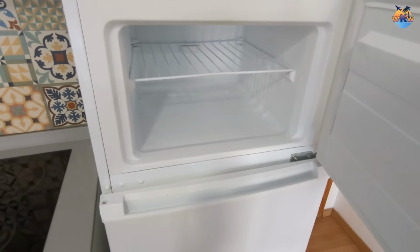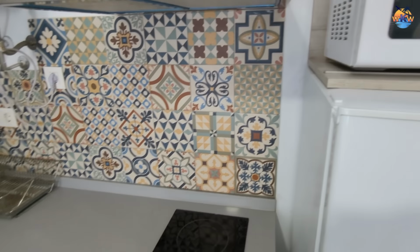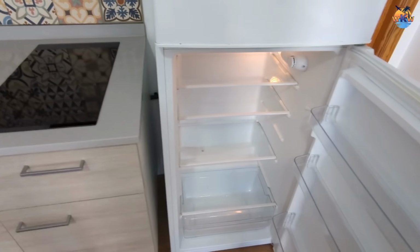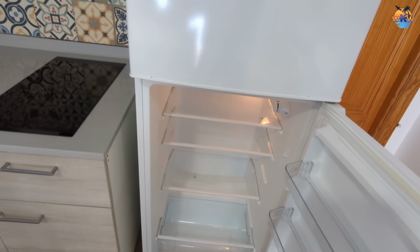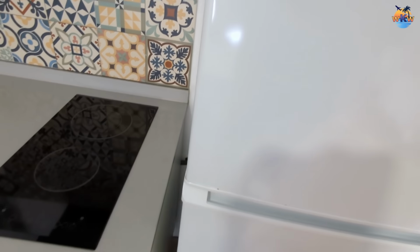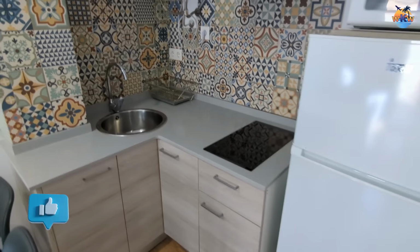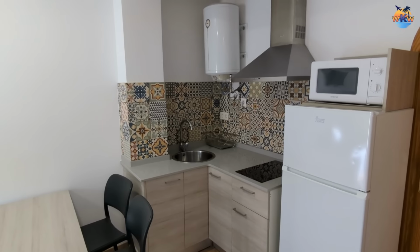A freezer, microwave, and a fridge. Everything looks so clean. So for £9 per person per night, if you just wanted somewhere to sleep, that's a ridiculous price.